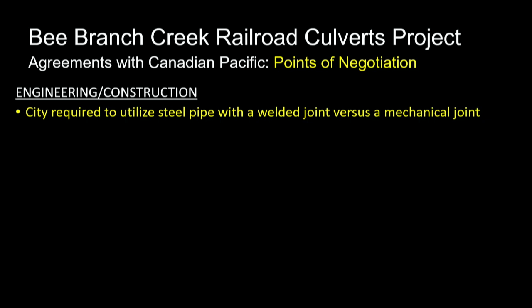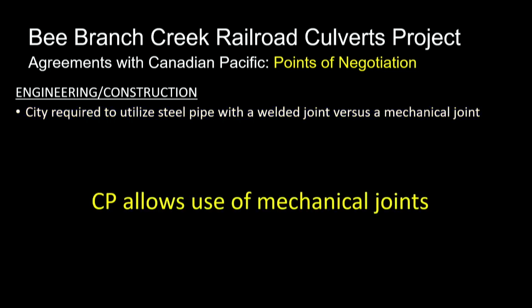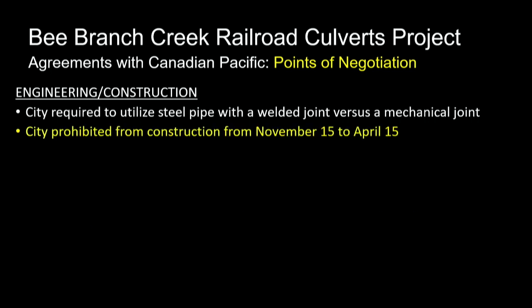In talking with the railroad, I'll go over some of the points of discussion we've had with them and some of the things they were asking for early on that we've actually been able to work with them on. One of them, an engineering issue, was that at first they were requiring that we weld all the joints for these steel pipes that we tunnel into the railroad. This would really impact the schedule and how long it would take a contractor to build. We were able to work with them, and they're now approving our use of mechanical joints, which go much faster. You basically just push pipes together, and away you go.